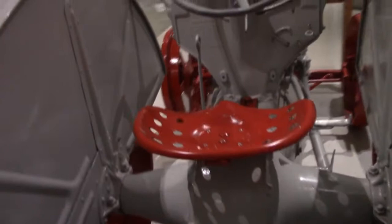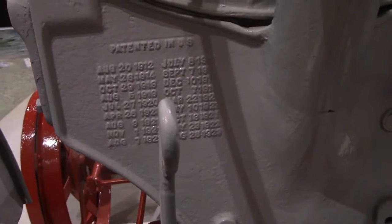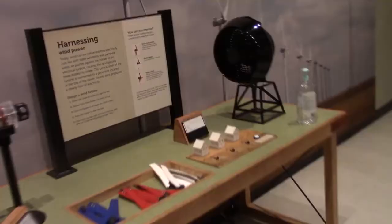And really, I don't know if this one's actually from 1917. Really, the basic design of your standard tractor didn't change much for a good long while either. Let's see what this is. Okay, looks like the most recent patent on that was 1923. Now here we go, harnessing wind power.